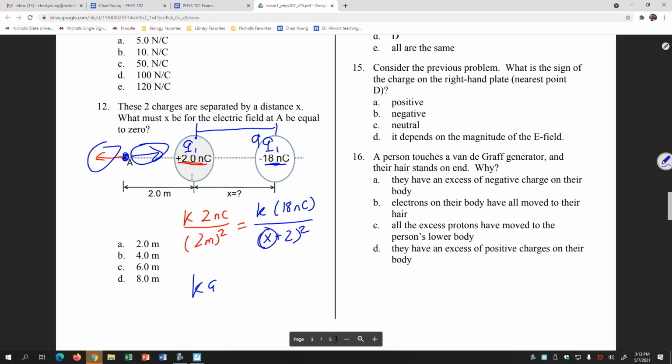Now remember, the electric field is kq over r squared. So I have a factor of 9. Oh, sorry, I gave away the answer. I have a factor of 9 up here. What must the difference in the distance be in order for that electric field to be the same? Not 9, but 3, right, because it's a quadratic relationship. So the 18 nanocoulomb charge has to be 3 times as far away from point A as is the 2 nanocoulomb charge. Because it's 9 times the charge, it has to be 3 times as far away.